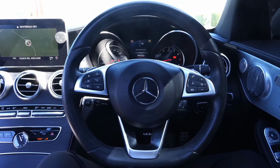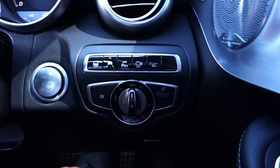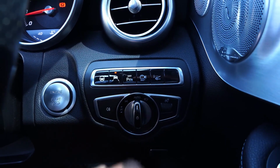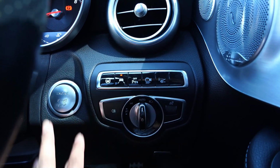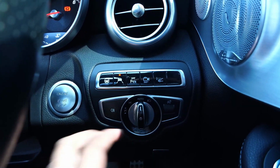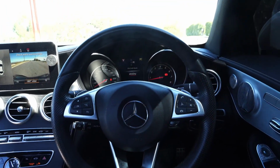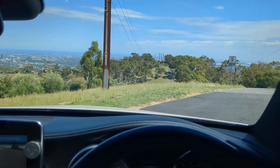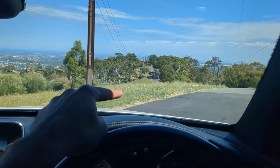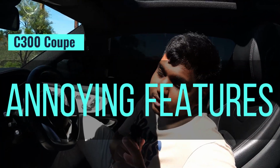Okay, here's another cool touch. So this car is so driver focused because you get multiple switches here. You get to turn your parking sensors off, you get a 360 camera, and this car does have lane keep assist and basically cruise control as well. So let's say for example we press 360, it's gonna pop up right here, and that's a pretty cool touch for the Mercedes C300 Coupe. Also, another cool feature that we forgot to mention before, you get a heads-up display over there, which makes driving a bit safer. Now let's talk about the annoying factors about this vehicle.